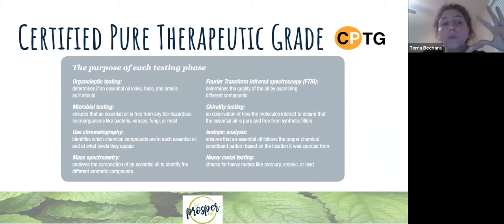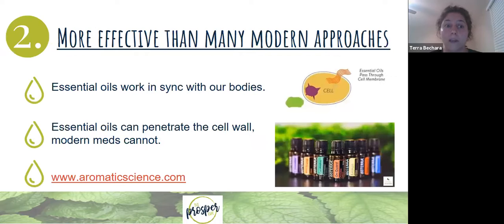It goes through all of these different tests that are here on the screen, and if anything fails, it's not sold to the public. Once they pass through all those tests, and they're in our hands, we can feel very comfortable and safe that these are the most pure and potent essential oils on the market.